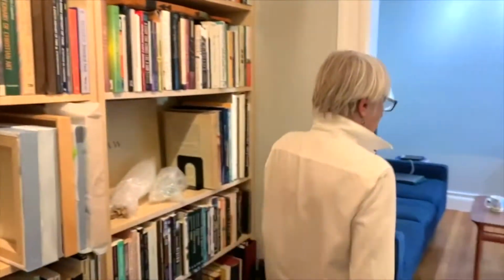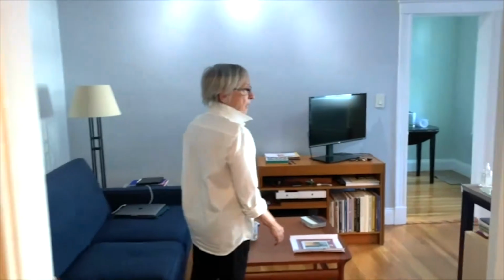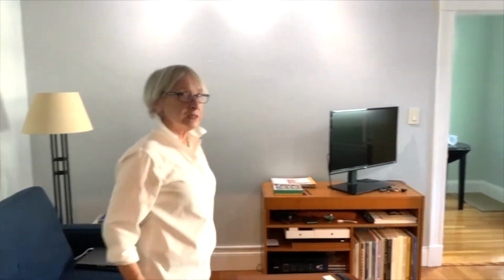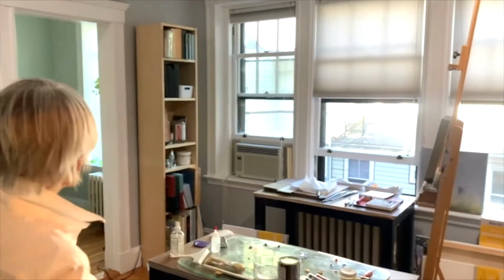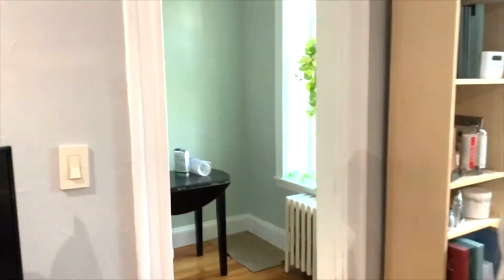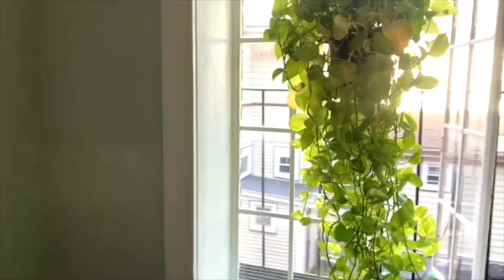So I'd like to show you my studio. It's in here. This is actually my apartment. This was once the living room, but as you can see, the studio has taken over about two thirds of it. And the studio is now also moving into the kitchen. And I don't really cook, so it's welcome to the kitchen as far as I'm concerned.